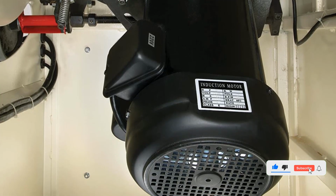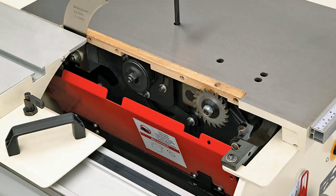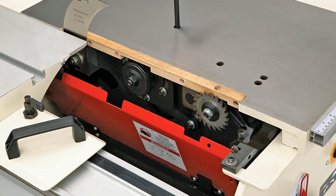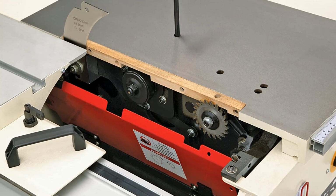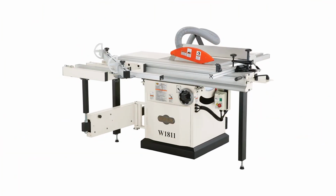The fencing is sturdy and heavy, which users liked since it helps to keep the vibrations to a minimum and contributes towards making accurate cuts every time with this saw. Many users noted that the saw comes assembled, which is great for woodworkers who want to begin using the saw right away.